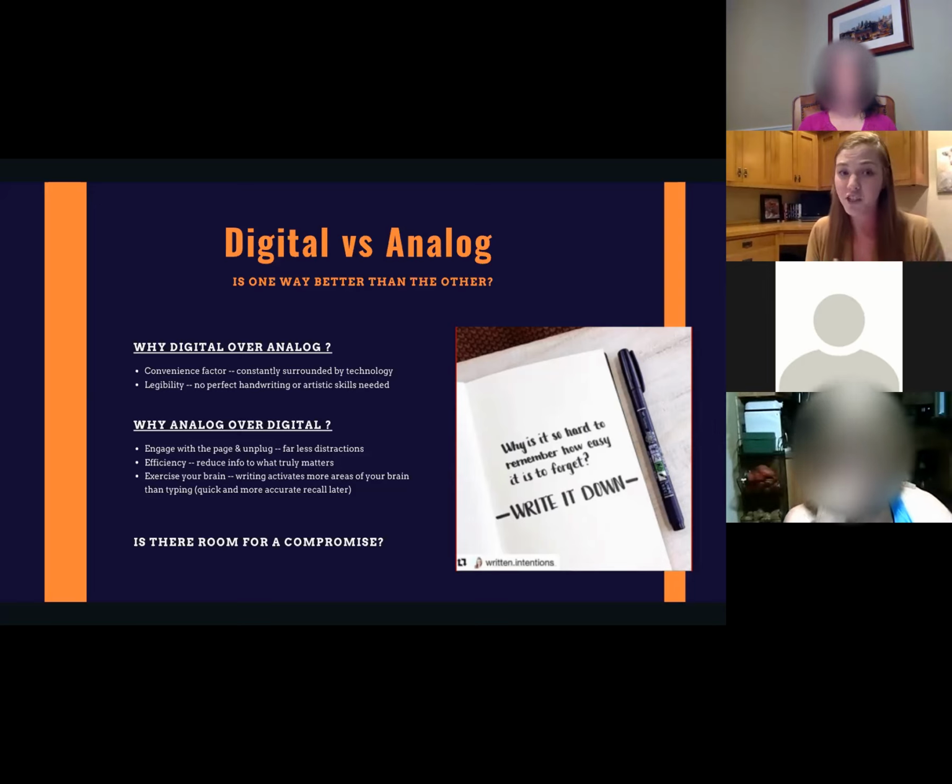There's also an efficiency aspect that comes with analog planning. When you're online, you have all of that information accessible, and you can typically type it out a lot quicker than writing by hand. But when you're doing pen and paper, you're forced to reduce the information you're noting down to what truly matters. And you can also exercise your brain. Writing by hand actually activates more areas of your brain than typing, several studies have shown, and that can lead to quicker and more accurate recall later, helping with your memory.